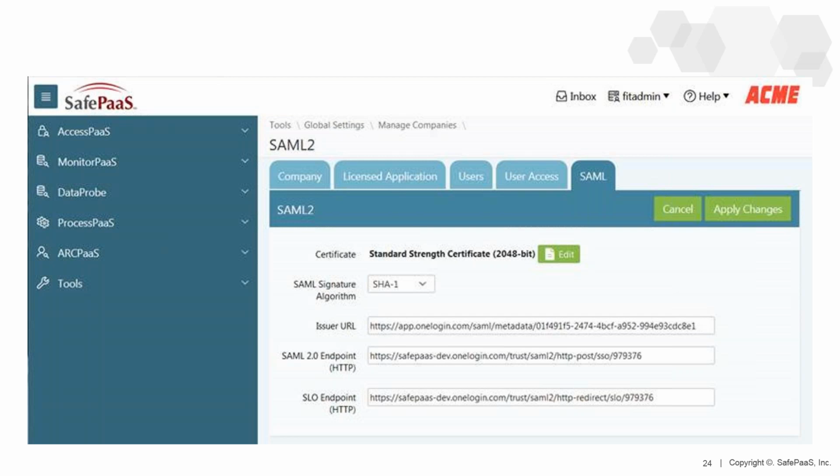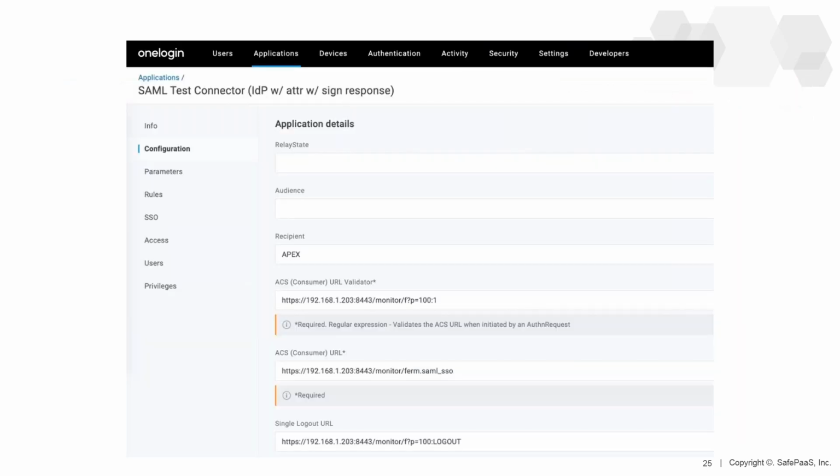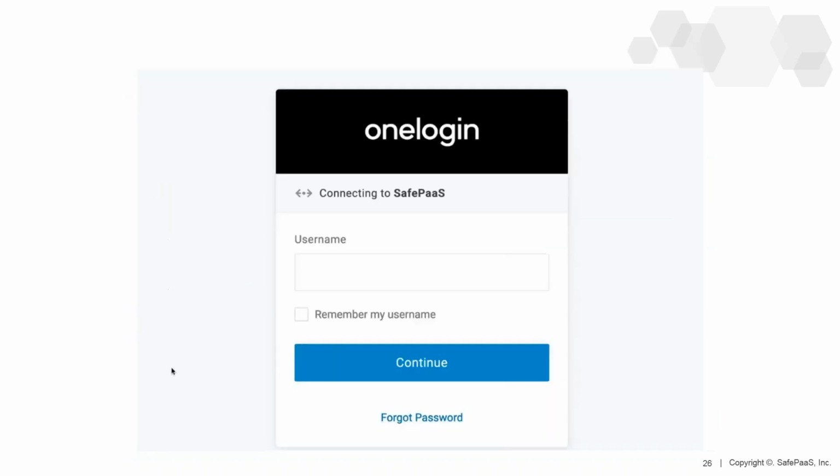So let's say you've got 2 or 3 environments that you want to monitor at the same time, we can do that. There's a couple of things that are important when you're doing single sign-on. There's a little bit of setup that is required on the application itself, and that's what we're seeing here on this screen. Then you also have some configuration that is needed on the IDM side. So on OneLogin, you would have to specify certain details so that the two applications can talk to each other. And this allows for all of that to happen.